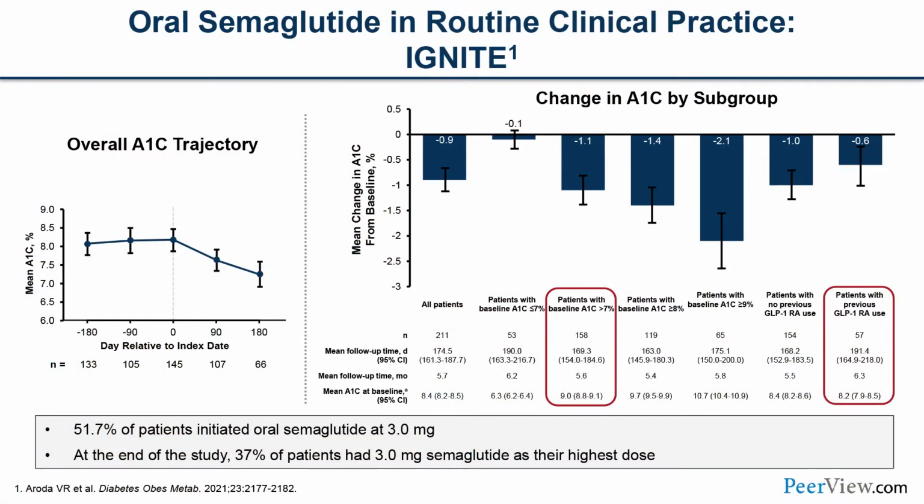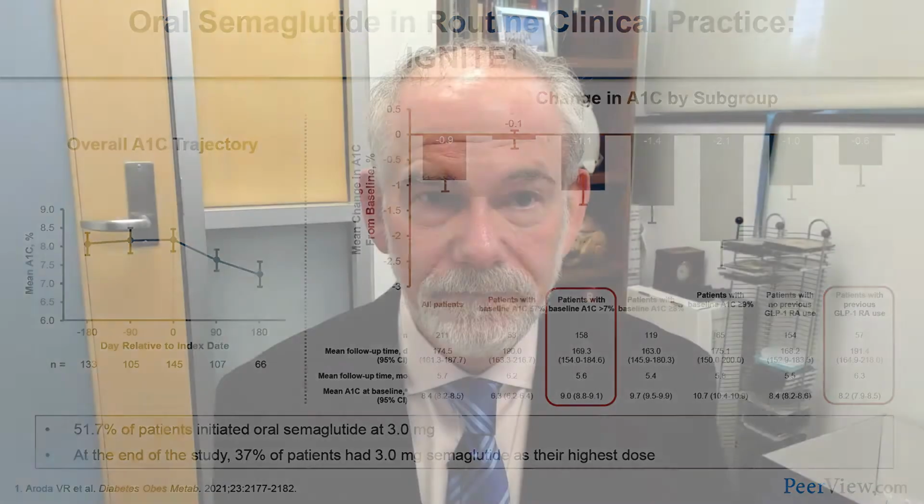We saw important benefits on hemoglobin A1C over time, and very particularly in patients with a baseline A1C greater than 7%, there was a reduction in hemoglobin A1C of 1.1%. And on the far right, even in patients with prior GLP-1 receptor agonist use, there was an improvement in A1C of 0.6%. We will have a cardiovascular outcome trial with oral semaglutide. I'm one of the co-chairs of the steering committee. It's called SOUL, where patients are randomized to oral semaglutide or matching placebo and followed to their first MACE event, heart attack, stroke, or cardiovascular death. We hope to have results available in 2024 in that regard.